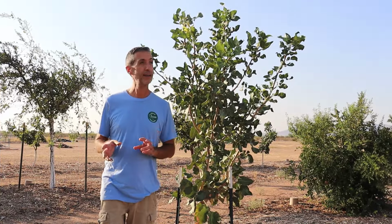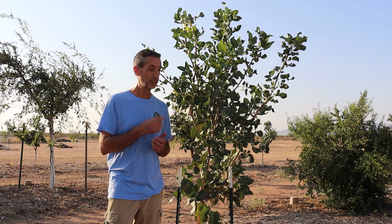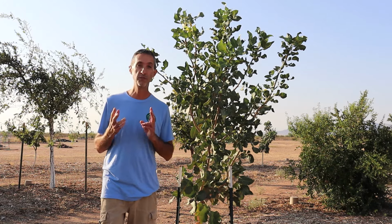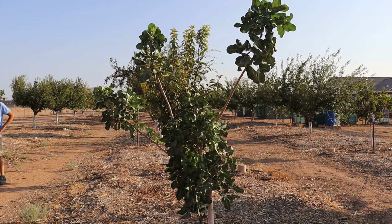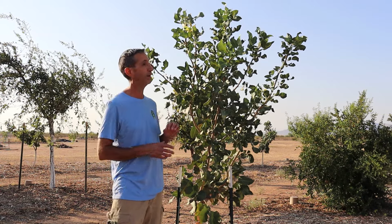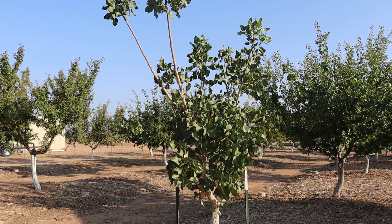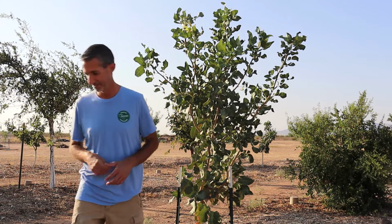You guys remember, I think it was about a year and a half ago, we planted a couple of pistachio trees. The tree you see next to me here is one of the two females. This is a Golden Hills pistachio. We also have the male that's catacorner from where I'm at now that's doing good as well. We haven't gotten any fruit set at all, but the trees themselves are growing really well and staying nice and green here in the middle of summer.